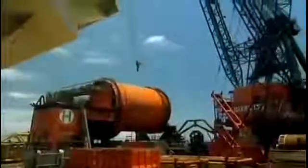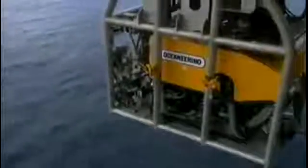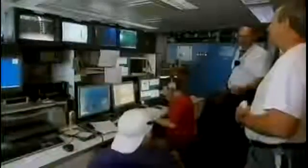The Balder's 7 engines help keep the ship right on target. And staying in position is the name of the game, especially when you're installing pilings this big. Each weighs over 200 tons, as much as 5 tractor-trailer rigs. They're each 88 feet long and 18 feet in diameter. Securing them is a process that takes perfect coordination of the cranes, the engines, the winch, the remotely operated vehicle, and the crew on deck.